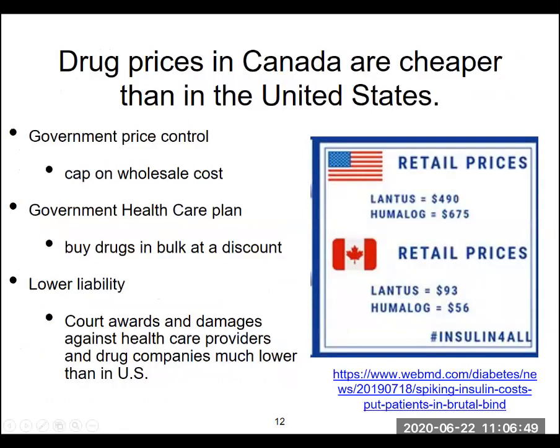They also have a government healthcare plan within Canada, which allows them to purchase the medications in bulk. And because they purchase them in bulk, they're able to get a fairly sizable discount as opposed to in the United States, where each individual pharmacy is going to be purchasing the drug from a wholesaler. The wholesaler is going to be purchasing it from the company. You know, the price is going to get marked up every step along the way. And in general, within the United States, they're purchasing small volumes of the drugs. So you're not going to be able to get that bulk discount.